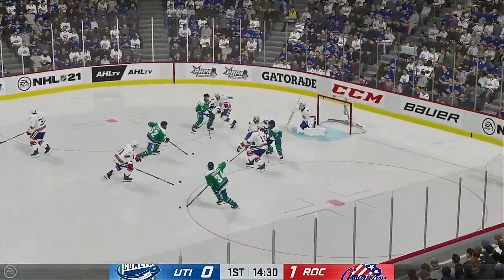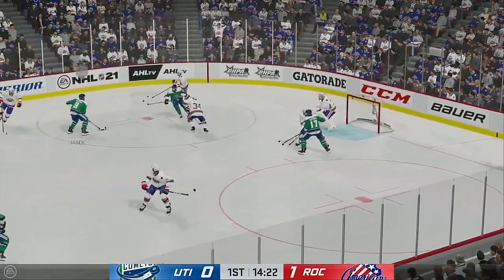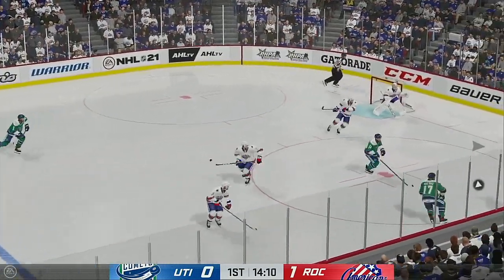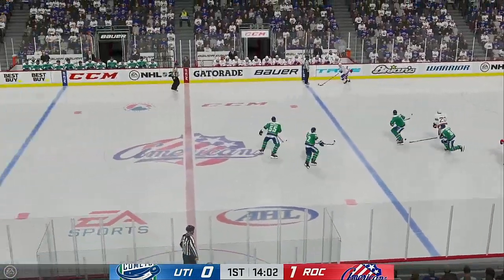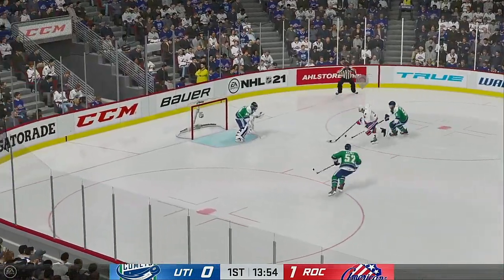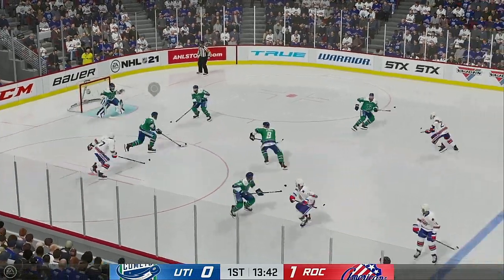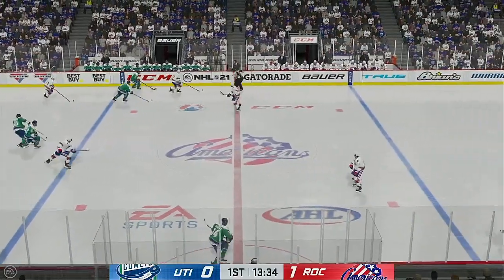Takes that pass back at the point, and that's blocked away. The Comets looking against the half wall. Here's a shot. The Americans gain possession along the wall. Sends it quickly to Smith. Gaining momentum along the wing. Cutting to the front of the net, off the outside of the iron, and will play on. Rochester still in the same spot. That's a good scoring chance where the puck hits the pipe and stays out.